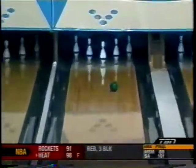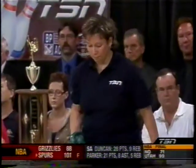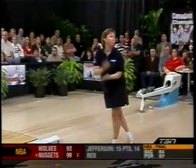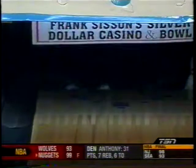Good angle to see Elaine's nice straight arm swing in through her backswing. And here's the opportunity for her. She'll finish first. Both bowlers with strikes up, and that'll be it. Missed that one right off the bat. As soon as it left her hand, it was wide right. That really hurts. Now, she has to have the spare here and come back with a strike to be able to finish at 219. There it is.